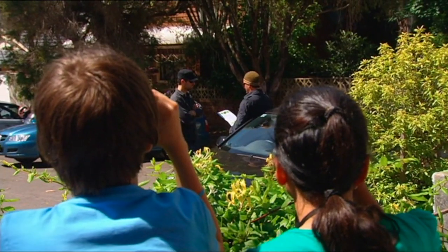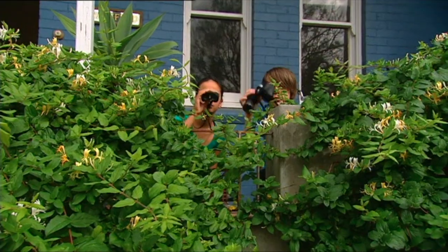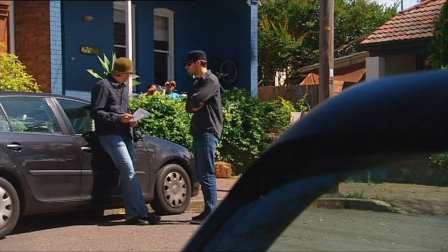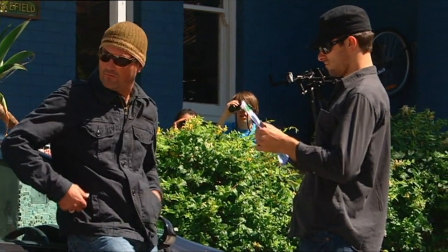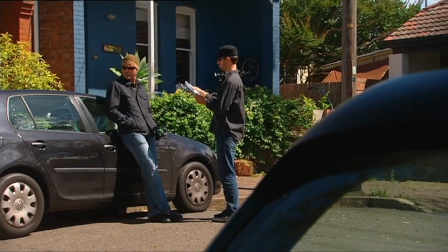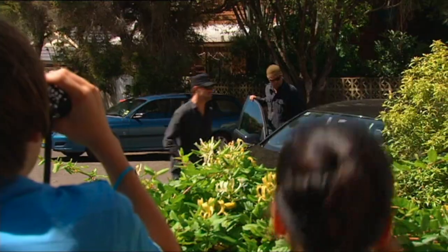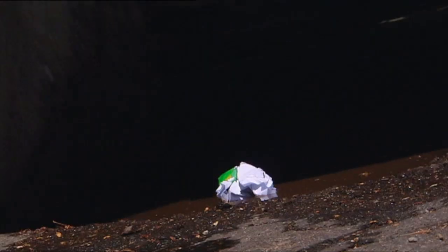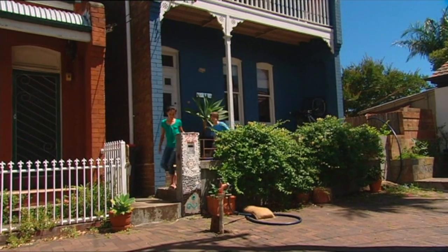Whoa, look at those two. They're definitely dodgy. What's he holding? Quick, duck. He's showing the other man. Phew, that was close. Hey, did you see that? Come on, Ellie. Let's see what they were looking at. If they're the burglars, it might be a clue.